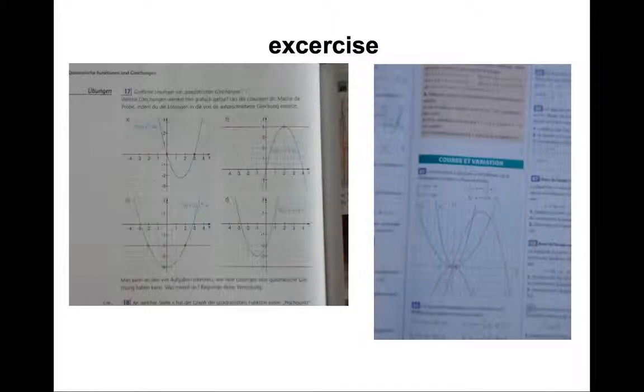On the right side there is a page from the French book, Courbes et Variations. At this point there is more pure math and preparation for the next topic, solving quadratic equations.